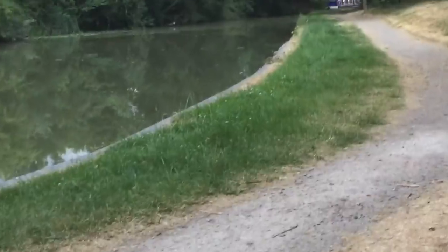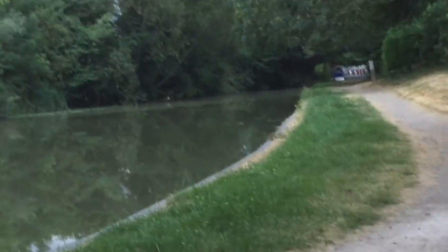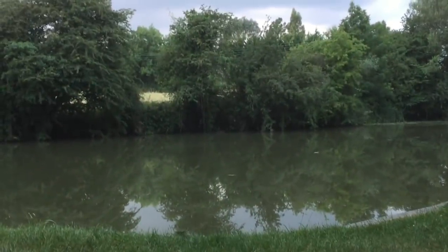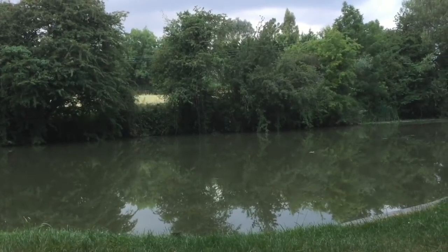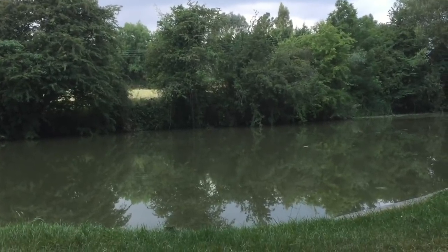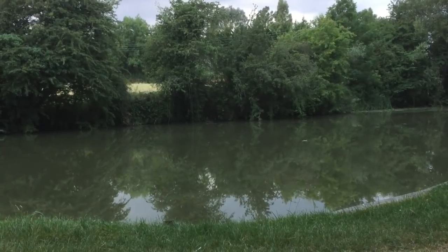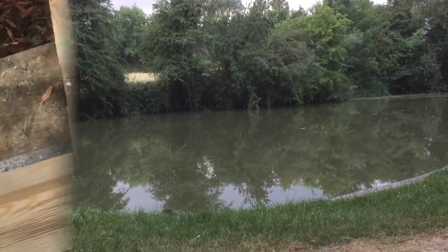There's somebody down there just under the bridge opposite the boatyard. But all nice and peaceful. So yeah, I'll just chill out for 10 minutes, then go and get a bit of dinner on. Have a wash and a bit of telly perhaps, and then go to bed and crack on again in the morning.